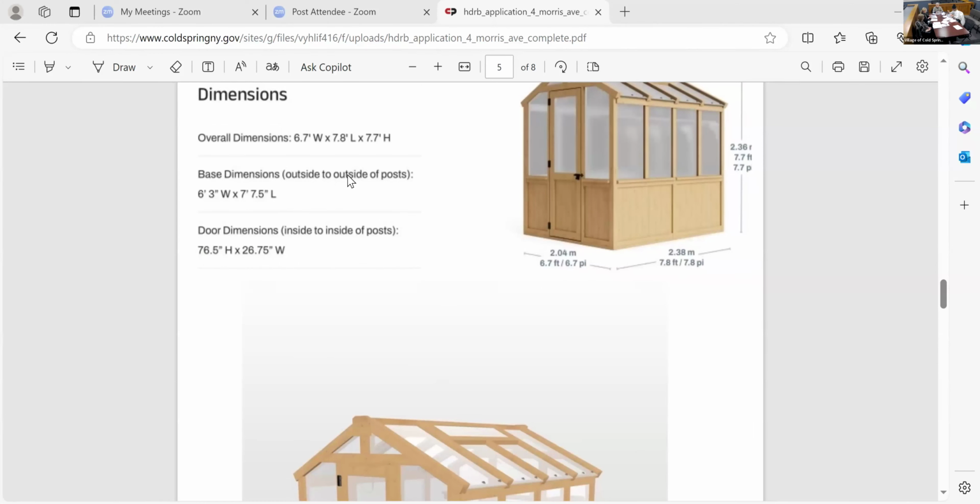Okay, any other questions? Do I have a motion on this application? I move to approve the application as submitted. Do I have a second? I'll second. All those in favor say aye. Aye. Max, it's approved.